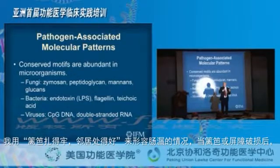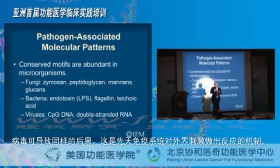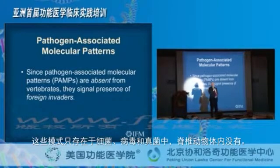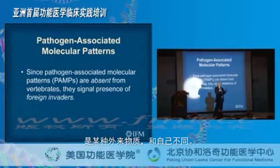All I'm saying is that if good fences make good neighbors, and the fence gets broken, the barrier is broken, it allows these bacteria that are normally on the surface of our gut, these pathogen patterns, to come into the bloodstream and activate the immune response. Viruses can do the same thing. So this is how the innate immune system responds to the outside world. It looks for pathogen-associated molecular patterns. These patterns are only found in bacteria, viruses, and fungi. They are not found in vertebrates. So it's an immediate way for immune cells to say, that is not part of me. That is something foreign. That is different.